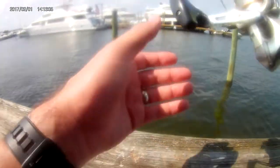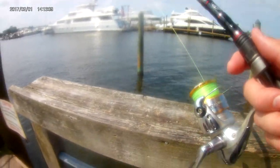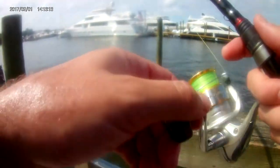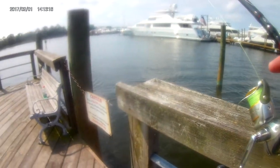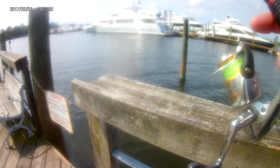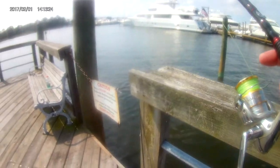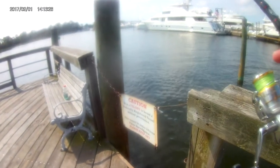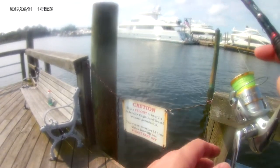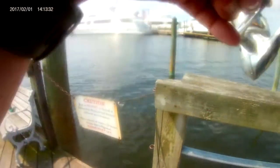So this is where I tried using the sabiki rig. I think this was my very first time literally throwing the sabiki rig. And it's real shallow right here, maybe 4 or 5 feet, something like that. But it works.